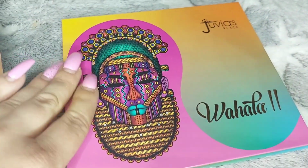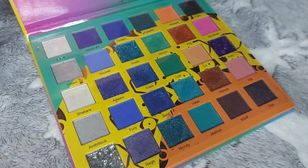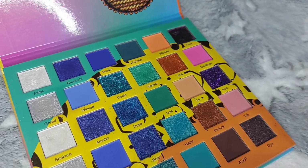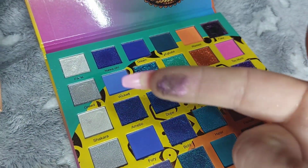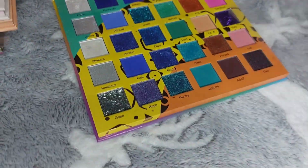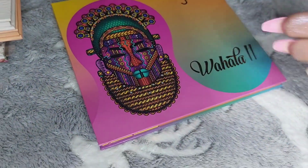Now back to Juvia's Place. These are their little bit bigger palettes. This is the Walhalla 2. It's not going anywhere. It's absolutely stunning. It does have a multi-chrome up here. Super pretty. Anyways, it is more of like a blue palette, but it's beautiful.